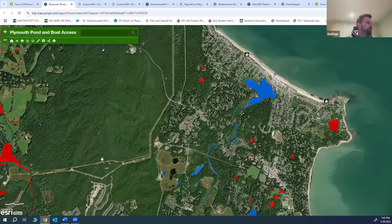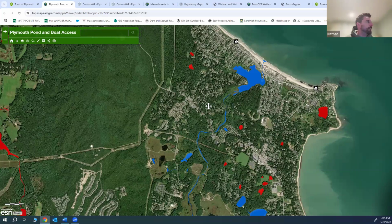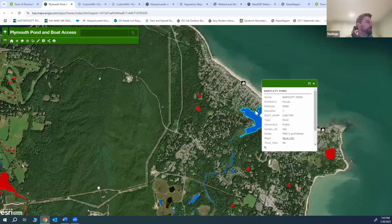If you zoom out, it does show quite a bit of random little things you'll probably never even knew were there, but it's just because when this map was created, basically any open water, they just put either a red or blue dot over it. There was no point in going through that. So they just have a bunch. For instance, this is a pretty big pond, publicly owned, but there's no real access. Even though it's public, it's not showing any boat ramp or parking, just because of the homes around it, things like that.